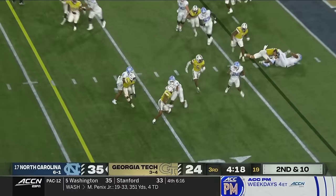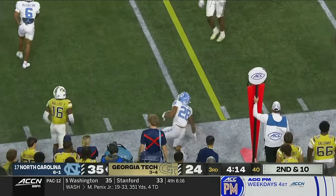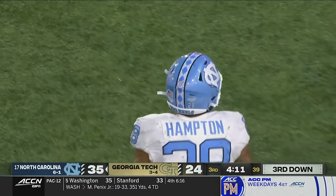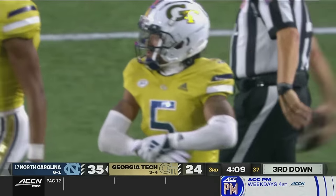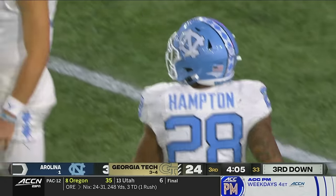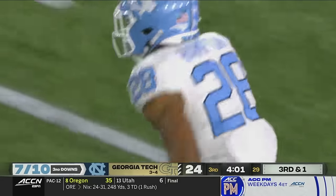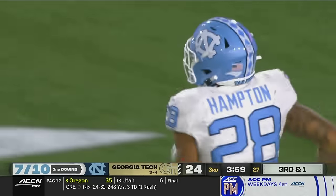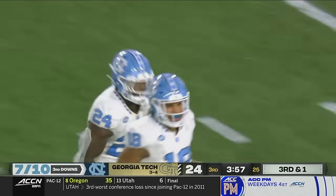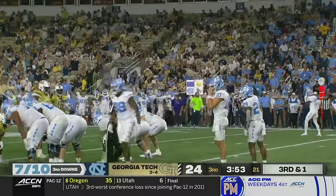Here's Hampton sweeping to the left side. And Omarion Hampton's night continues. He got taken down shy of the first down by Powell Lee in a foot race. We showed the graphic earlier. Third and one. If I'm a betting man, I think they're running it in the middle. Absolutely. Here's Brooks back in.